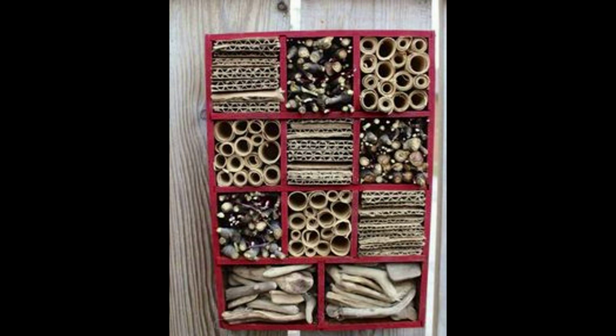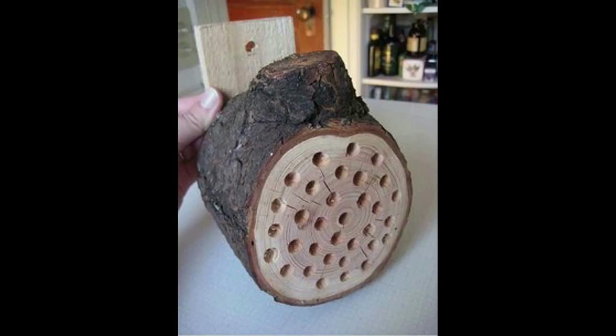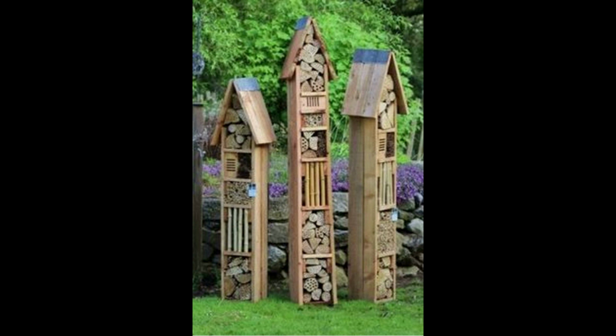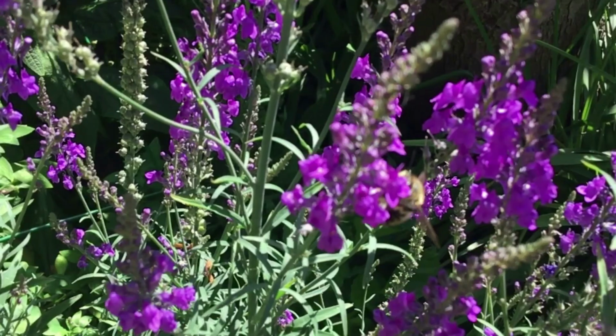Another way to attract beneficial wild bees to your garden is to give them a place to nest and breed. They can be as practical or as decorative or as quirky as you like. Divide into sections and stuff each part with natural materials.